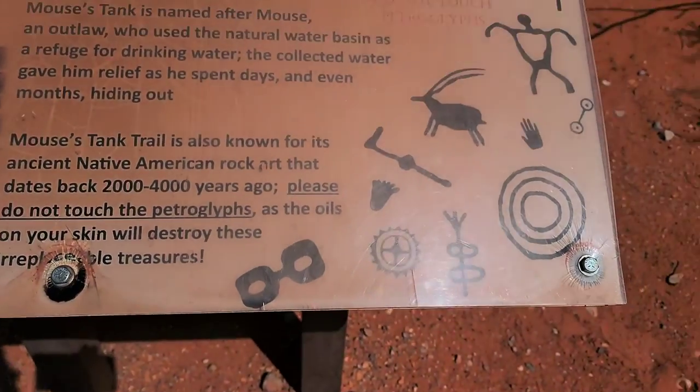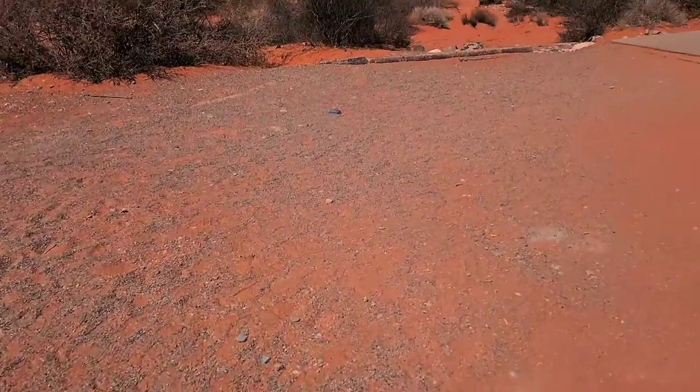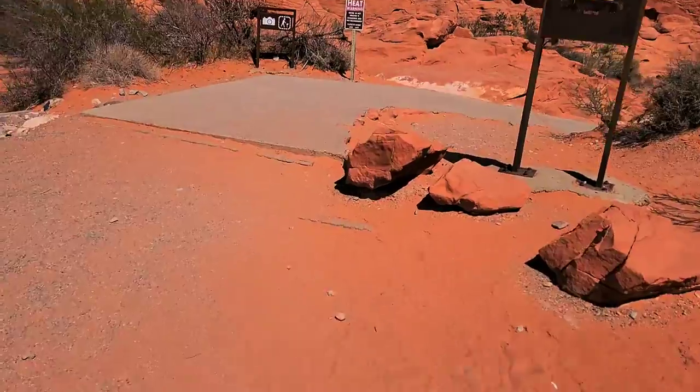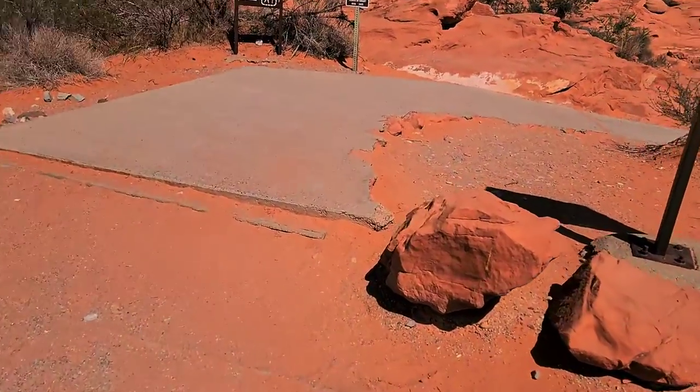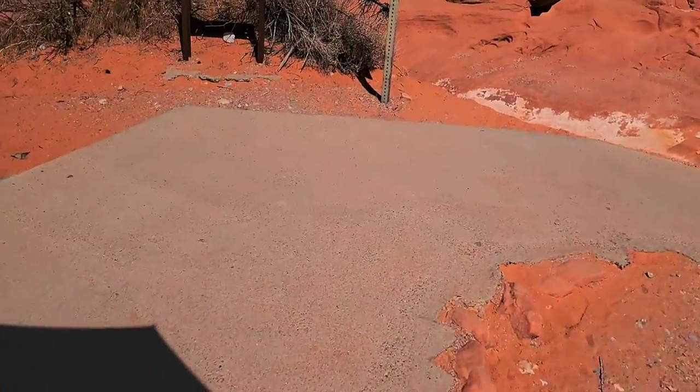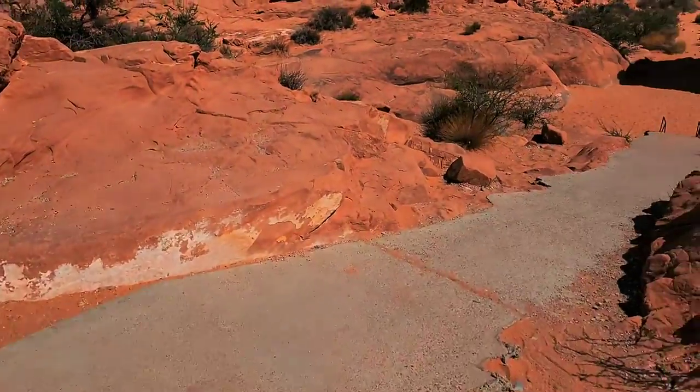Whatever Coral said. He's an outlaw that stayed out here and lived off the water. Really? Yeah. Is water here? Was water here? Probably when it rained and there was water.